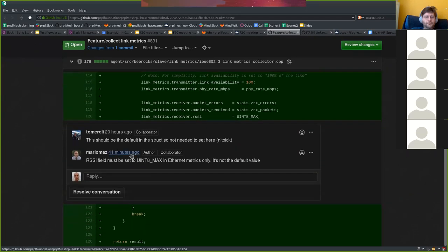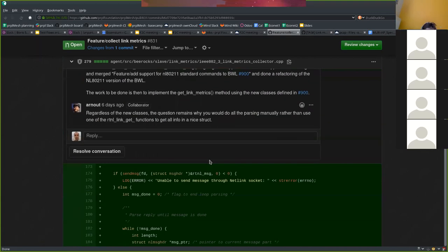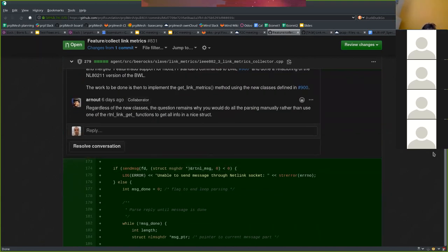So this is basically the commit message. We go over the commit. I just read the entire code. I had some ideas and comments, and Arnaud had some ideas and comments, and we all worked together to review the commit.